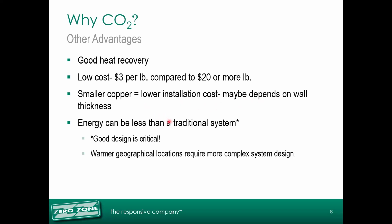And then you get into the energy, and energy on a CO2 system can be less than a traditional HFC type system. But the design is important, right? You need to take into account the system you're working on, looking at what are your lowest loads, what are your highest loads, what kind of load profile you have, making selections on the compressors that are appropriate for that. So you have the proper staging. You're not bouncing compressors on and off all day.